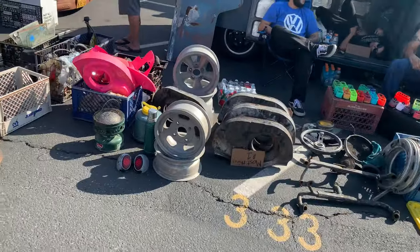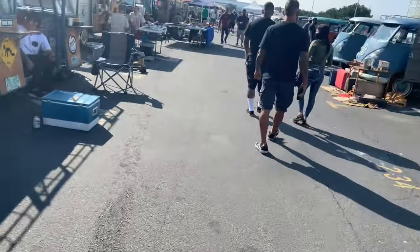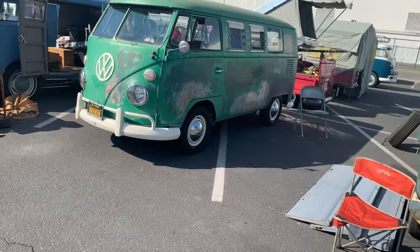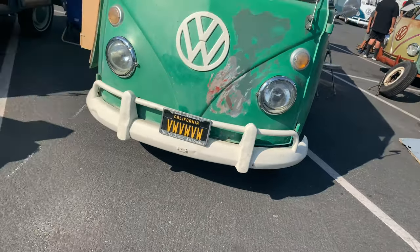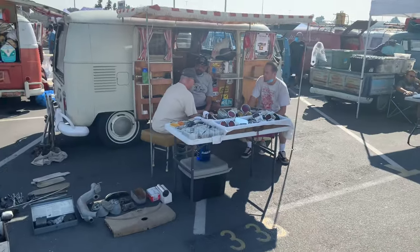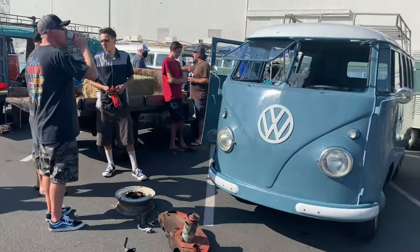Yeah, little four leg. He's got some torque thrust too. Four leg slots back there. I think that's a VW. It's a VW, VW, VW on the license plate. I'm trying to find the Mopar section. We haven't gotten there yet.